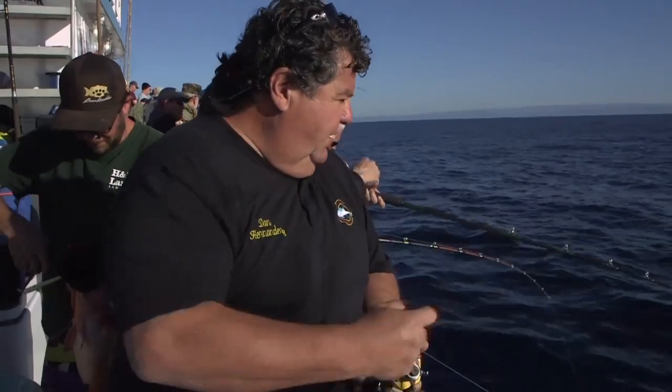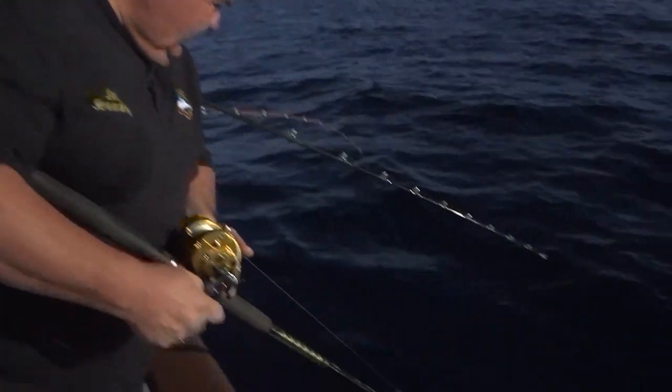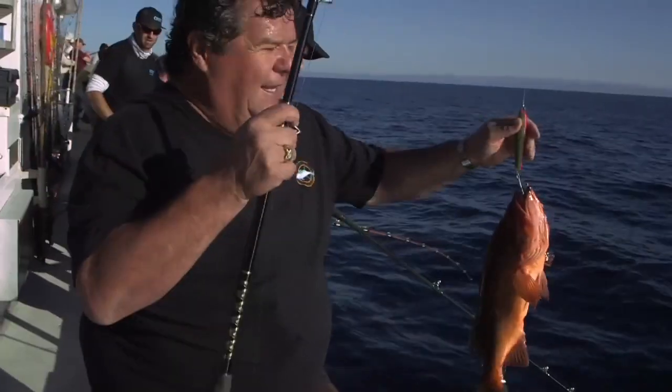Today we're on the Chief, on a day and a half trip fishing Colonette, and we're looking for rockfish and hopefully some yellowtail. I'm working a jig on the bottom. I think I got a nice rockfish on here. Here it comes. Big salmon grouper. Nice salmon grouper. They just feel bigger with their mouth open like that.